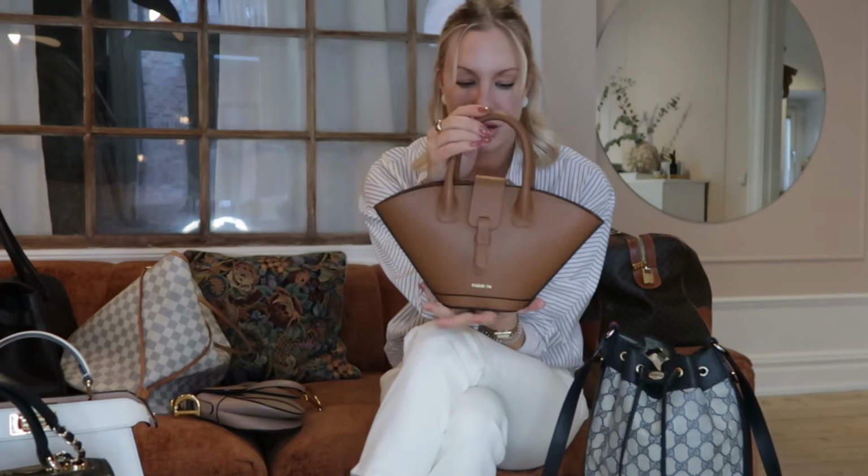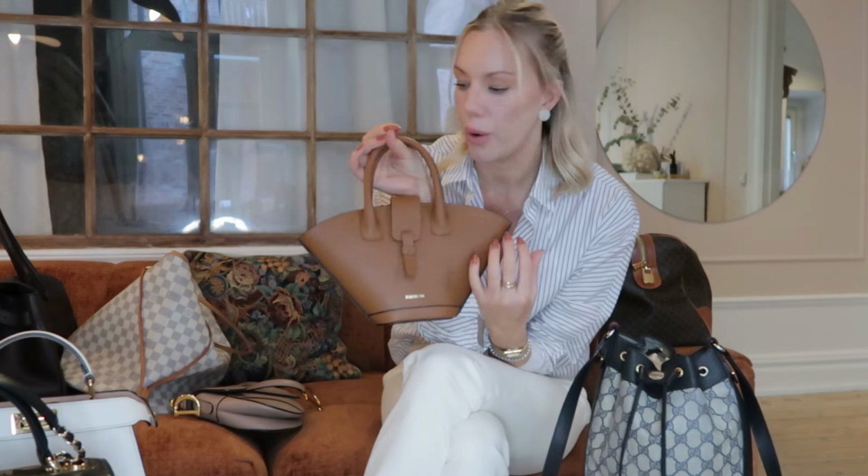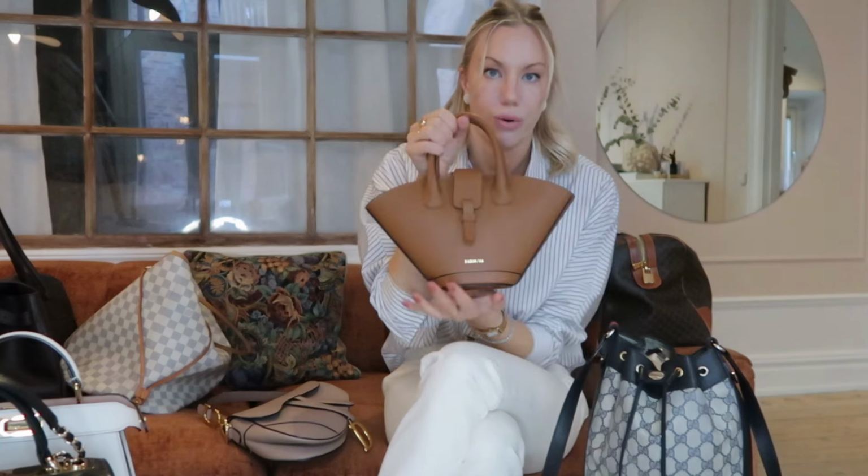Okay, so now we're on my last bag, which is not a designer handbag in particular. It's actually a Spanish brand called Paris 64, and I bought it this summer. I really needed a tan or brown bag, because my everyday bags are my Dior saddle bag, which is pink nude-ish, and then I have a white one, and then the black Chanel bag. So I really had a hole in my wardrobe, which was a tan or brown bag.